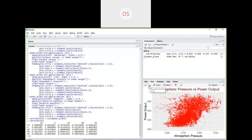Ambient pressure, we thought, oh God, what is this? It is more distributed, more loosely packed. It has a positive correlation, but almost 50 percent of the data is not so. You can see here it has a positive correlation, but plus 0.51 is the Pearson coefficient we are getting, which shows the relationship between the produced energy and the ambient pressure. Now let's go to the next one.